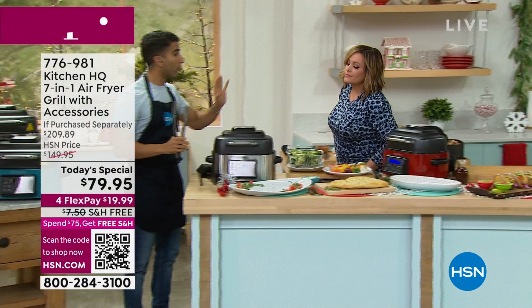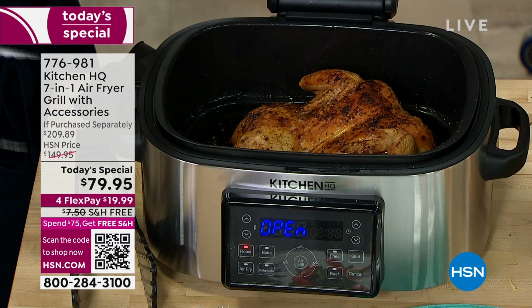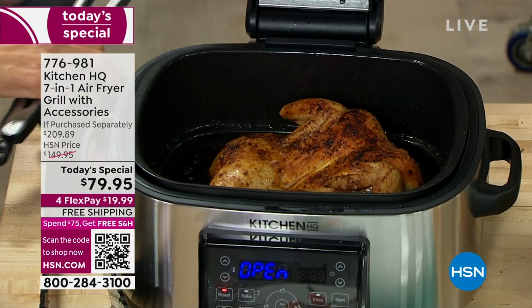I wanna show you, we're gonna talk air frying, of course, but first, how about roasting? Look at this chicken. And look at the capacity. 6.5 quart capacity. That is a whole, what we were talking, is that like a 4-pound chicken? That's a big chicken, okay? So look at this, 6.5 quart capacity.